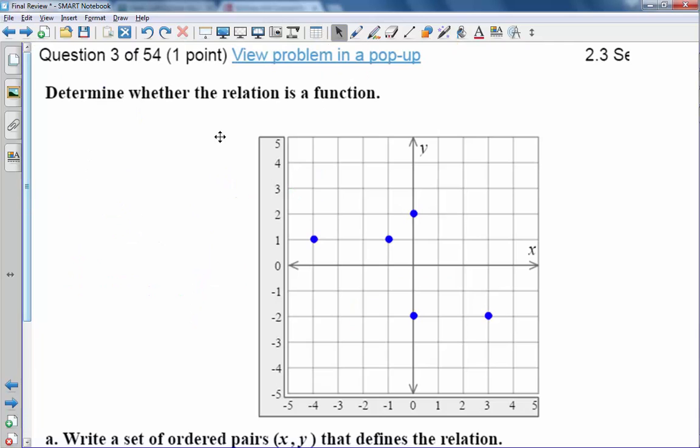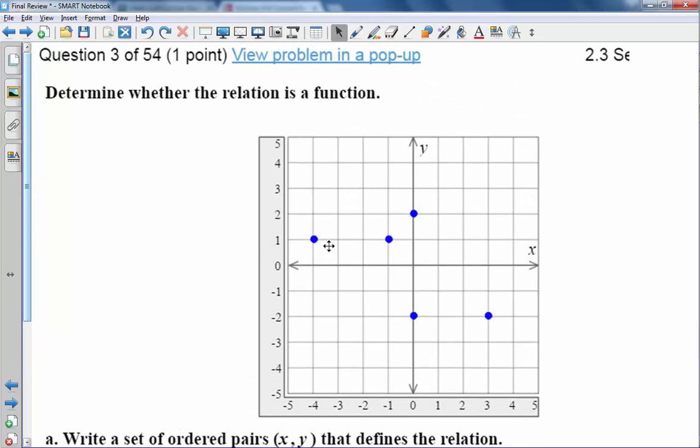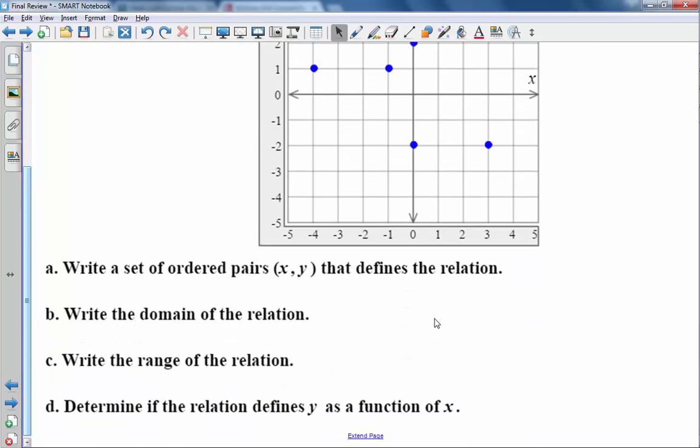Let's start the next questions. Finding domain, range, and determining whether there is a function. There is a relation here. It couples x and y values. Relations are lists of couples, like here I see -4, 1, one couple, -1, one couple, and 0, -2, 0, +2, 3, 3, -2 couple. But not every relation is a function.